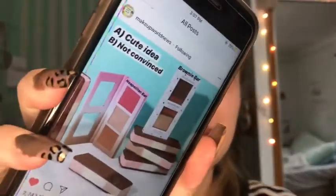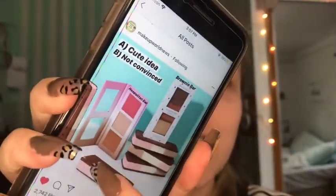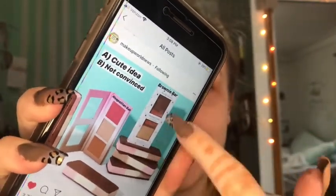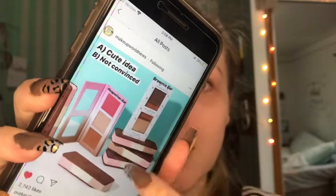So they're like these Neapolitan ones, it's got chocolate, white, and strawberry, and then a brownie bar, which is pretty much just a bronzer type palette. These are really cute. I just wanted to share them. I like how sleek they are. I like how they kept the packaging minimalistic, but it still got their point through.